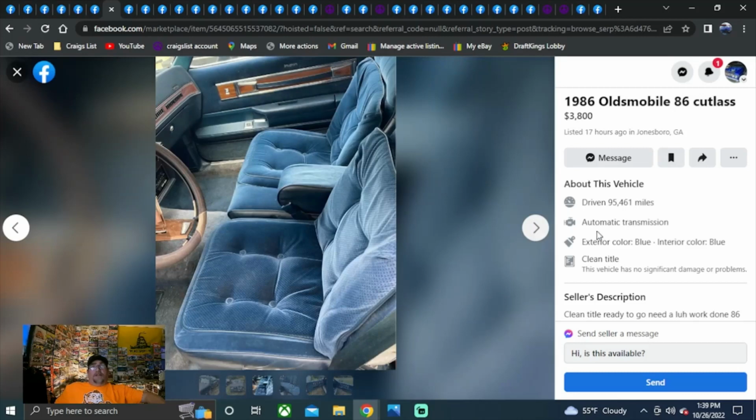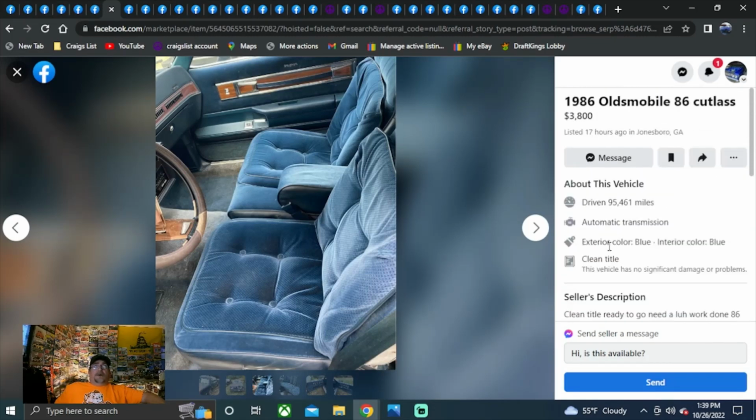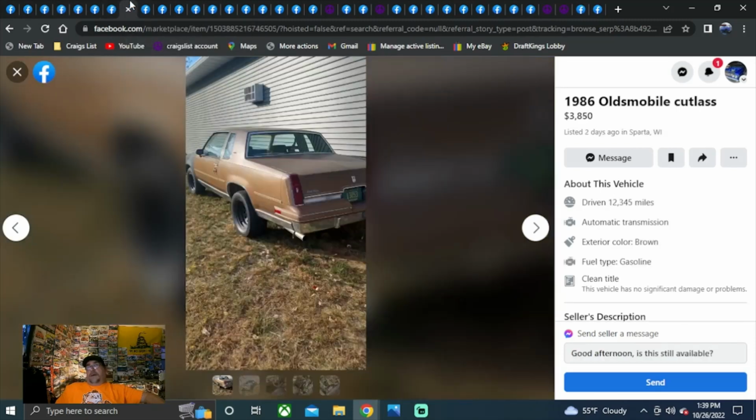So not a bad looking car. We got a rounding them up train coming in. Clean title, that's all it really says. He's got a description there, not much, and nothing really to say about it other than it's just original. He wants $3,800, Georgia. Deal with the title deal down there.